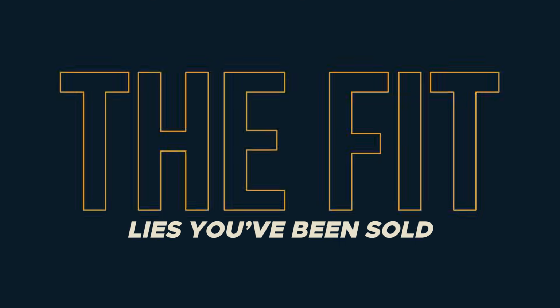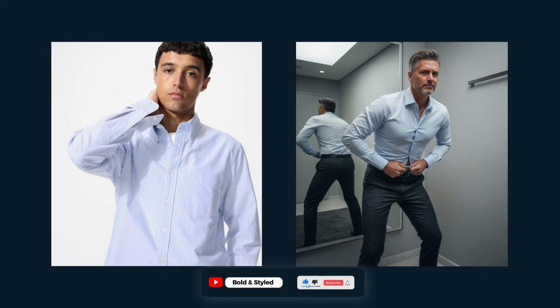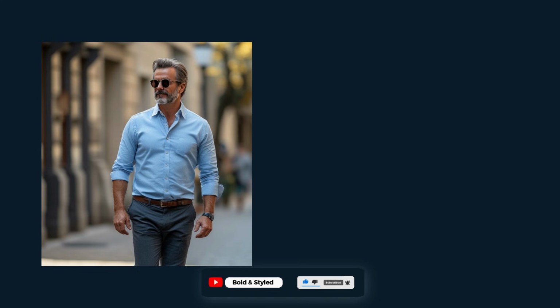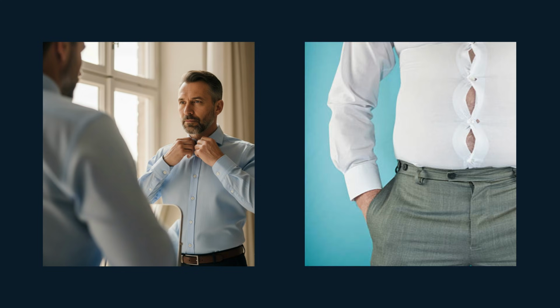Let's start with the biggest culprit, the fit you've been trusting for years. Most men's shirts are cut for a younger body, a narrow waist, a flat stomach, a straight, upright posture. But if you're over 40, your body likely changed. You might carry more weight through the middle, and your chest may be softer, your shoulders may slope a bit. This is normal. What's not normal is forcing that body into shirts built for a 25-year-old.